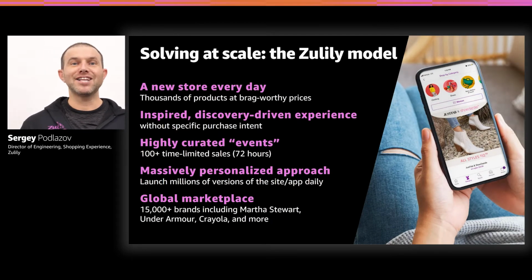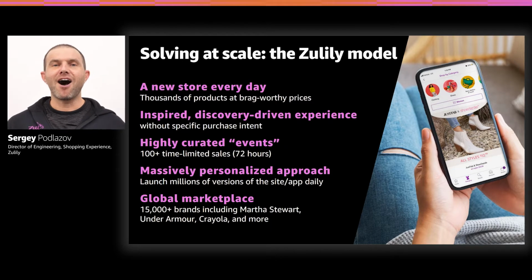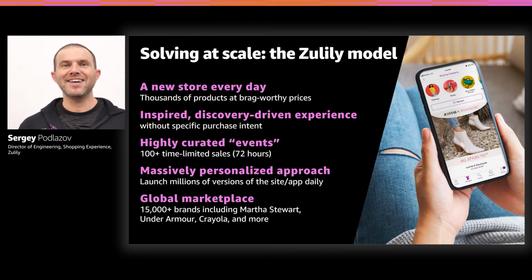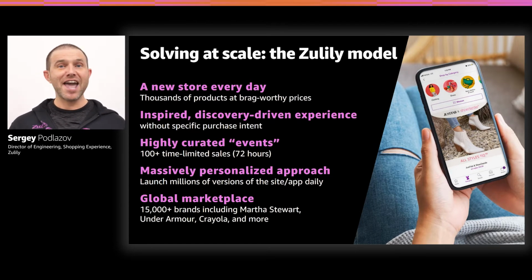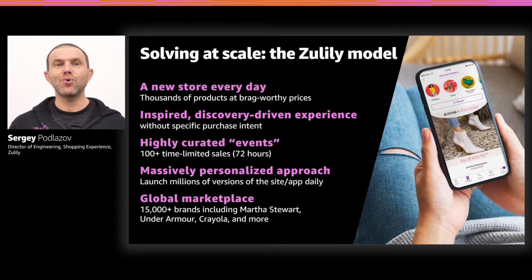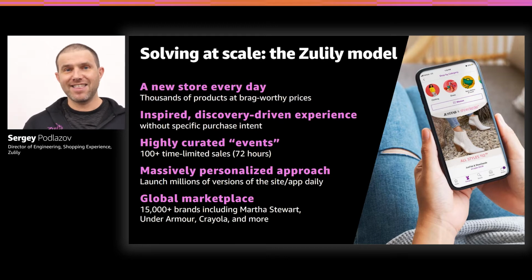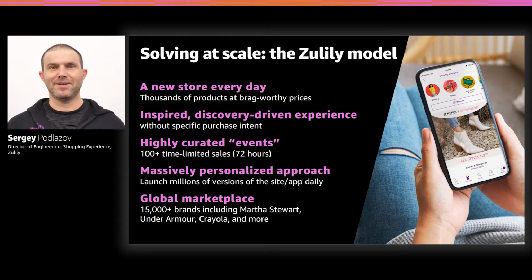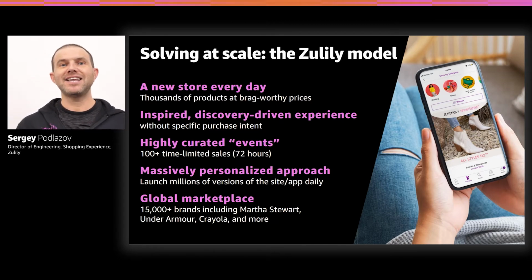Zulily was founded in 2010 on a novel value proposition. Amazing deals on unique products for moms, kids, and babies. Today, we've scaled this model. We launch thousands of products every day, and they only remain in our site and in our apps for up to 72 hours. Our customers can find just about anything on Zulily: clothing, shoes, pet stuff, home decor, toys, you name it, anything you want. And please note I said want and not need.